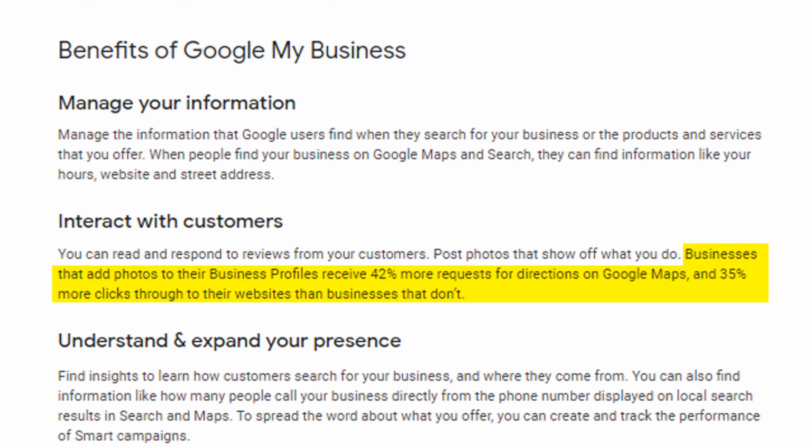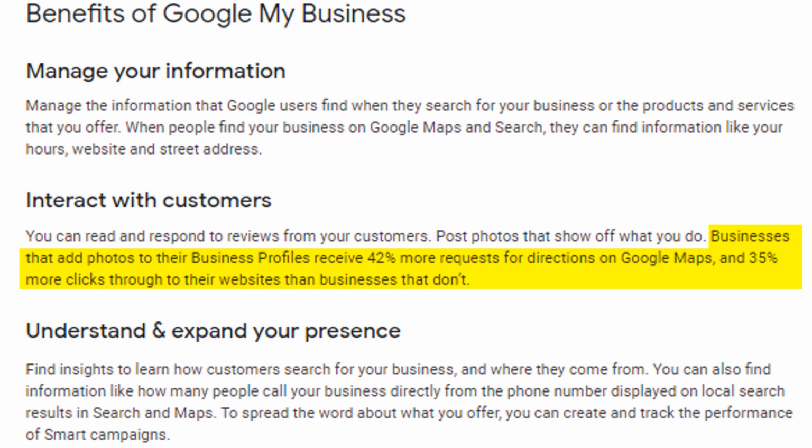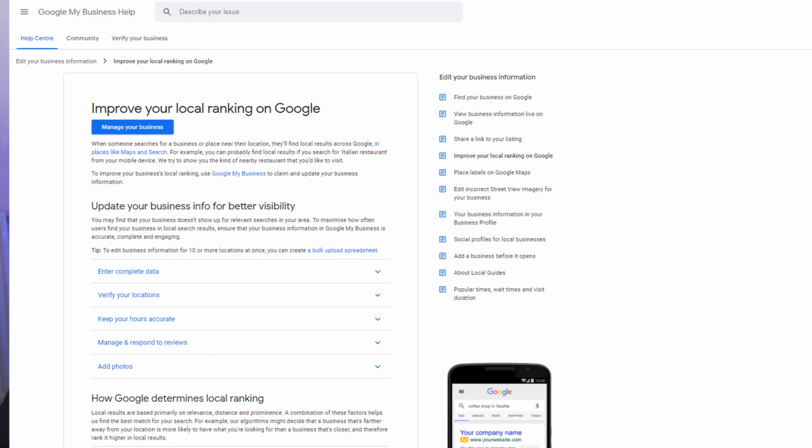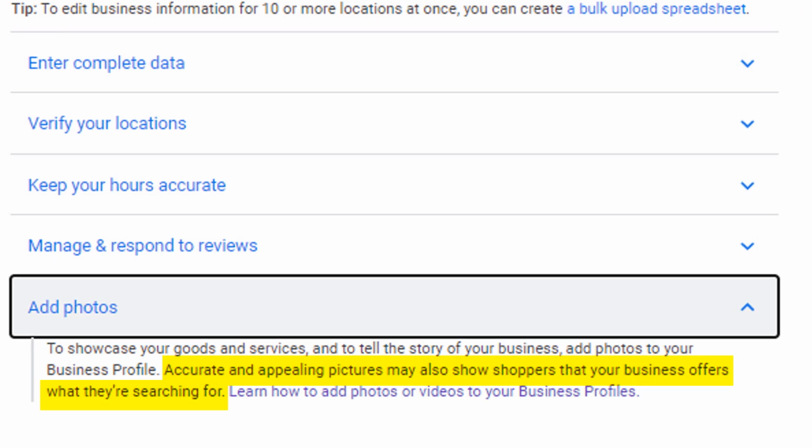I've already mentioned that listings with photos will drive 42% more requests for direction on Google Maps and 35% more clicks to your website. In the Google documentation, it also says that accurate and appealing pictures may show shoppers that your business offers what they're searching for, instead of the cover photo of your listing, which is normally the one that gets used. Here is an example.